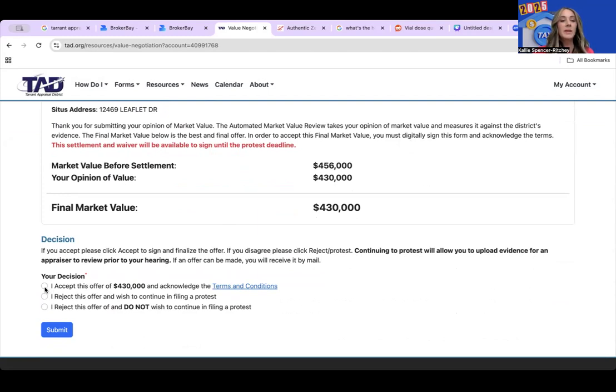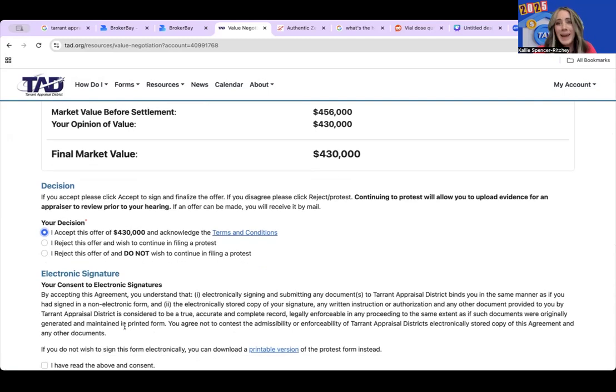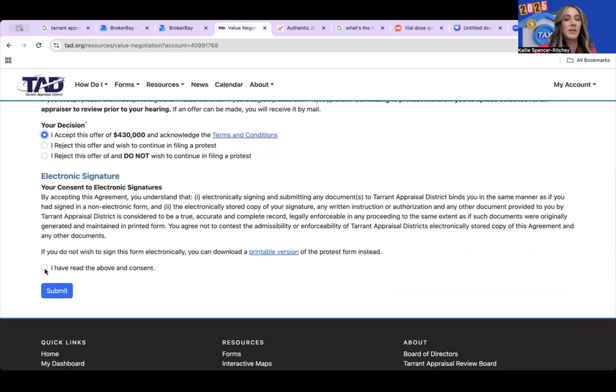So my decision is to accept this offer right here at 430 because that's what I had said. It's like they took my valuation right off the bat. If I wasn't reading through this, how many seconds do you think that took? Okay, so I'm going to take it. Hey, I just got it down another, what is that, $26,000? Heck yeah, I'll take it all day long. Let's do it. I have read the above. My electronic consent.